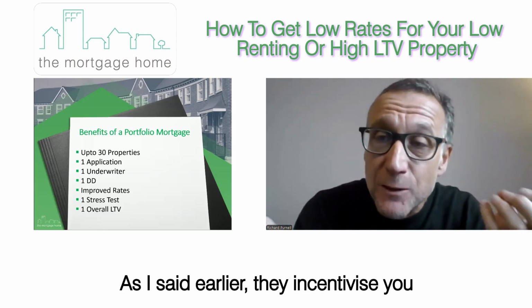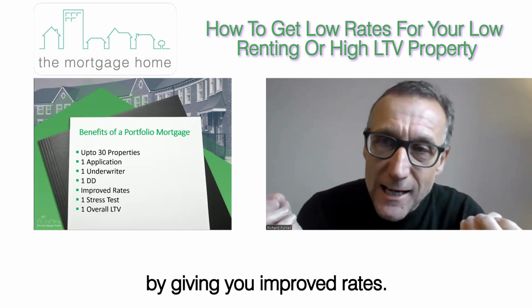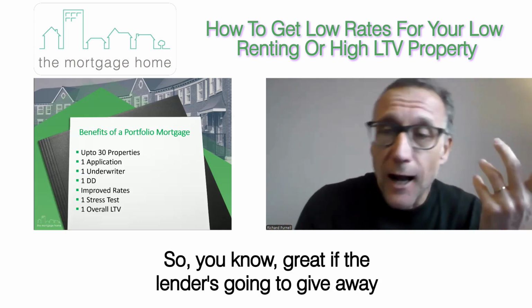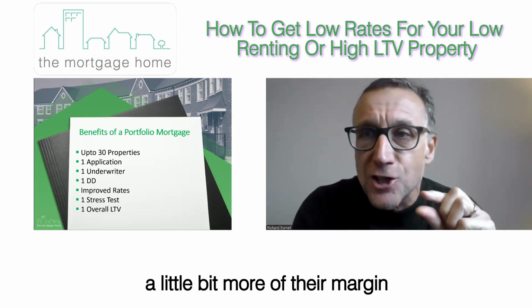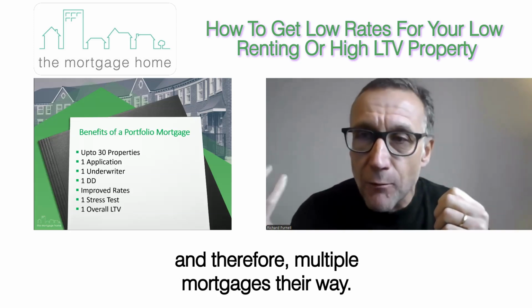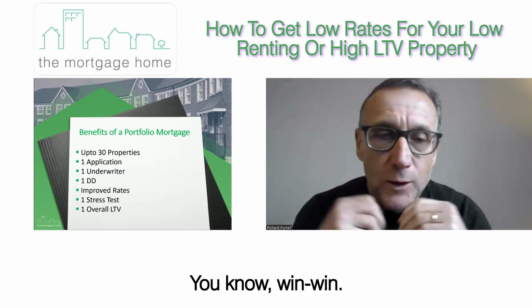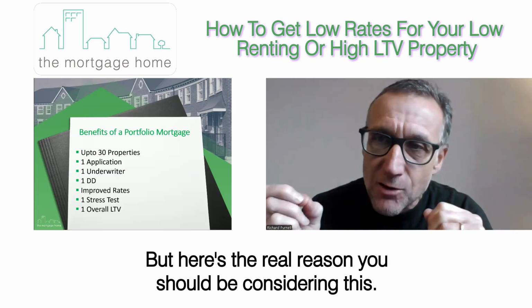As I said earlier, they incentivize you by giving you improved rates. So, great if the lender's going to give away a little bit more of their margin if you're prepared to put multiple properties and therefore multiple mortgages their way. Win-win. But here's the real reason you should be considering this.